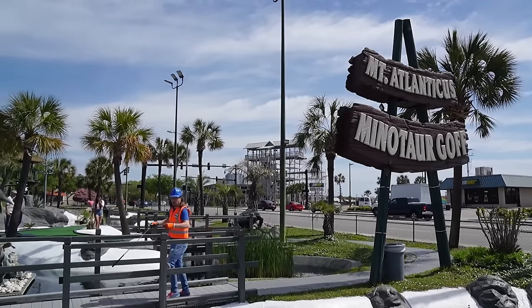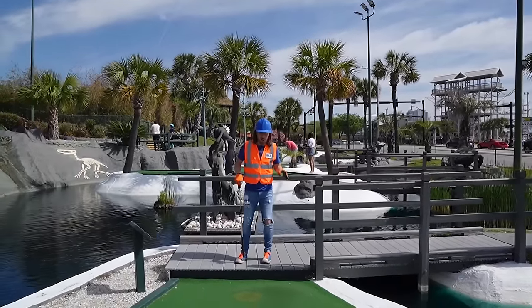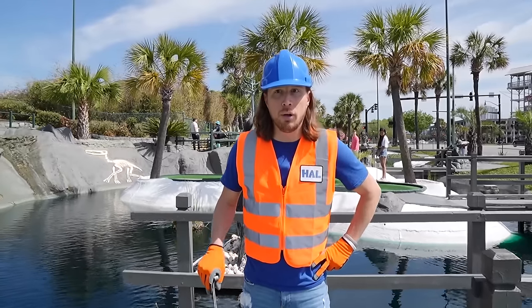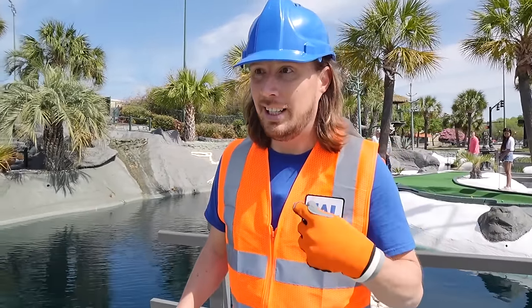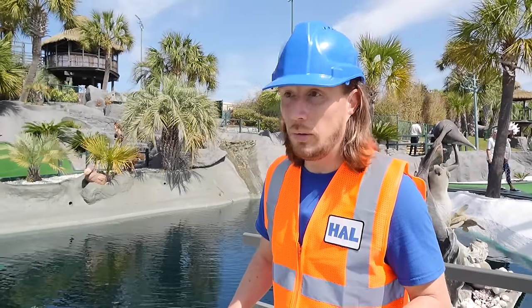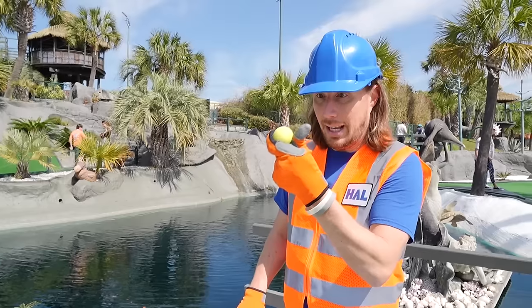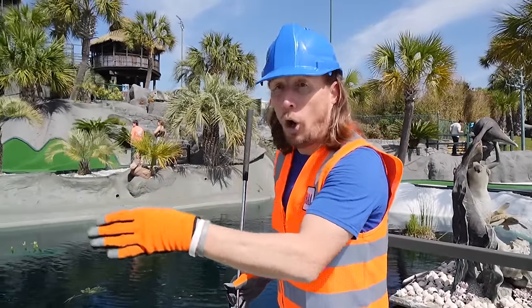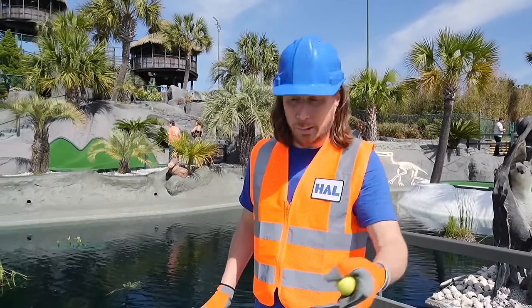You know, this is probably one of the coolest courses I've ever played. It's absolutely awesome. Have you ever played mini golf before? It's so much fun. It's really simple. You take your golf ball and your putter and try to get your golf ball into the hole with the fewest swings possible.